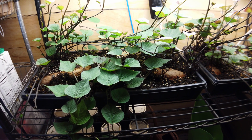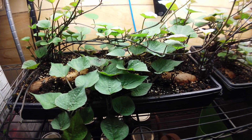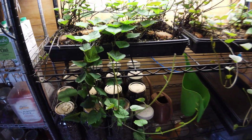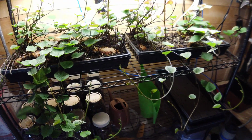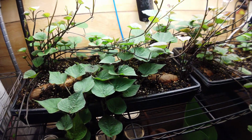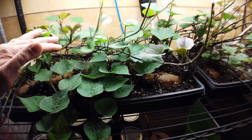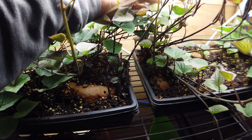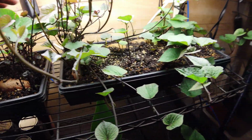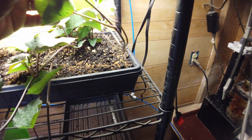Okay, so these are the sweet potatoes that we've started in the soilless mixture. It's down here in our den, which someday will be our new kitchen. These sweet potatoes were put in soil 8 weeks ago in February. Today is April 2nd.